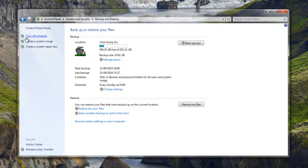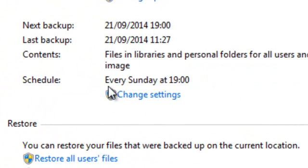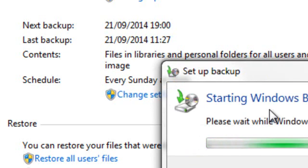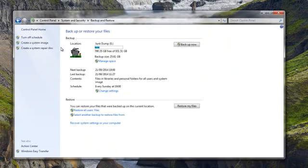So here we are. This is the basic window. We can schedule it. As you can see, by scheduling it, you can actually set it. I've got mine set for every Sunday at 7 o'clock in the evening. I can change those settings very easily. It asks me where I want the backup. Scheduling, you can turn it off or change the settings, or you can just click on the backup now.